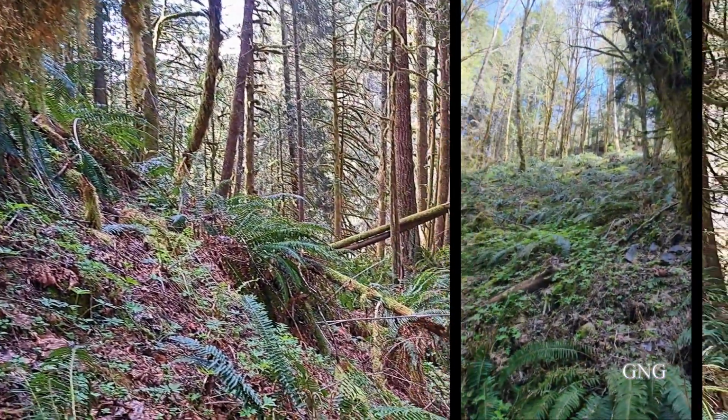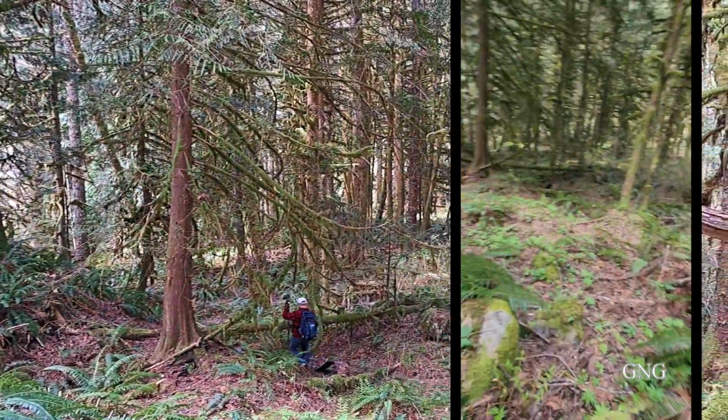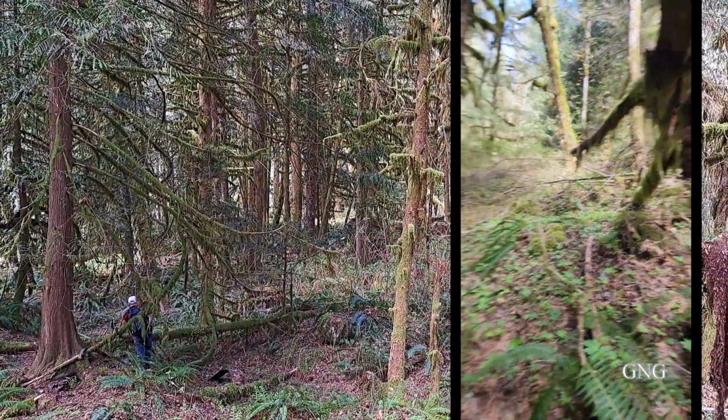I'm going to take you for a walk down this incline here. Rail line is up here. Slag pile is over here. And we're working our way down. There's likely to be all kinds of artifacts.